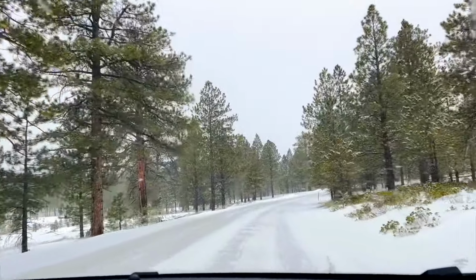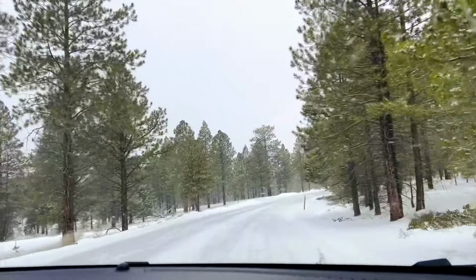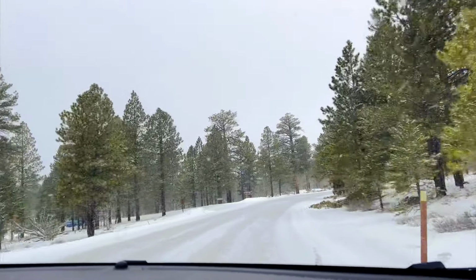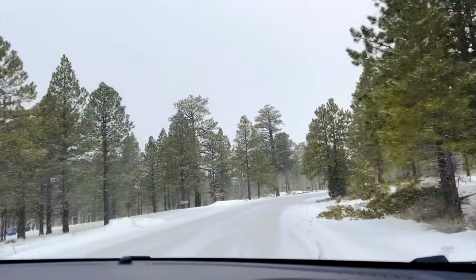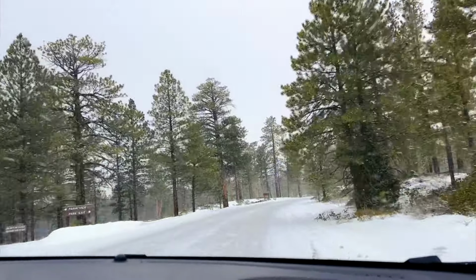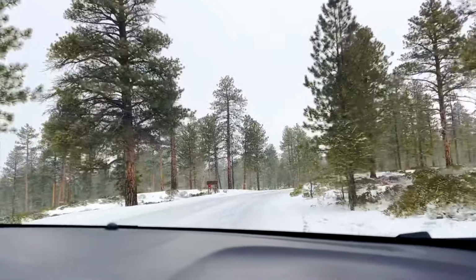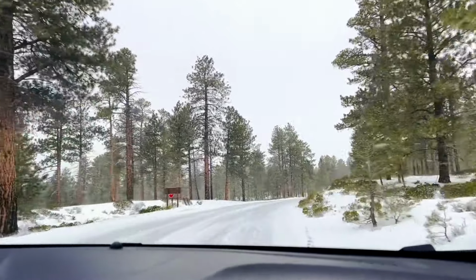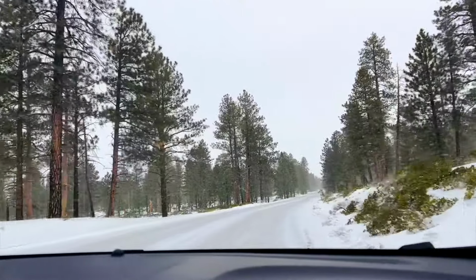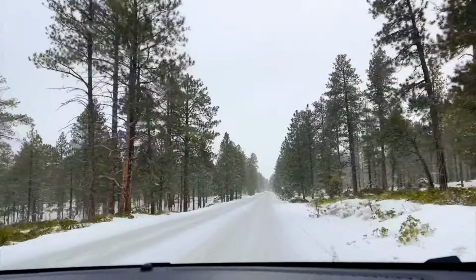Driving to Bryce Canyon in the snow can be challenging due to potential icy roads, reduced visibility, and colder temperatures. It's advisable to check weather conditions, drive cautiously, and be prepared for changing road conditions if traveling there during snowy weather. Snow chains or four-wheel drive vehicles might be necessary, and it's important to follow any advisories or warnings issued by local authorities. However, if you have the chance to see Bryce Canyon in the snow, I highly recommend it.